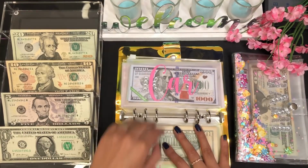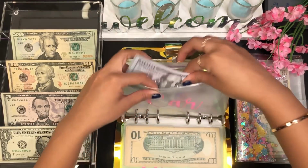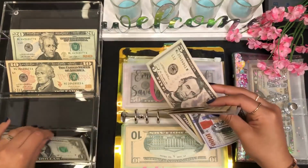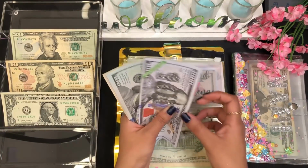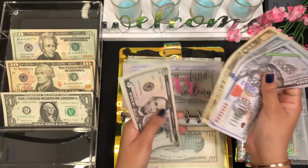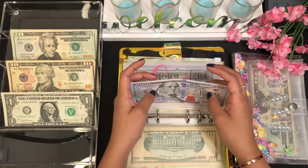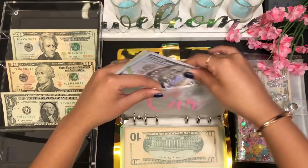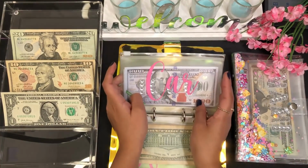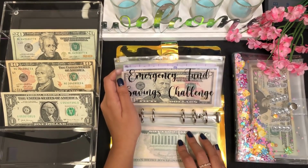So after house, I do have my car envelope. And for my car envelope, I will be adding $5. So now we have 1,000, 100, 200, 300, 350, 360, 365, 370, 375. So $1,375 for my car envelope. So exciting, guys. So after my car envelope, I do have my emergency fund savings challenge.